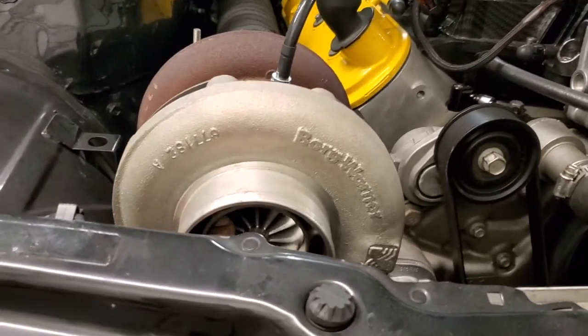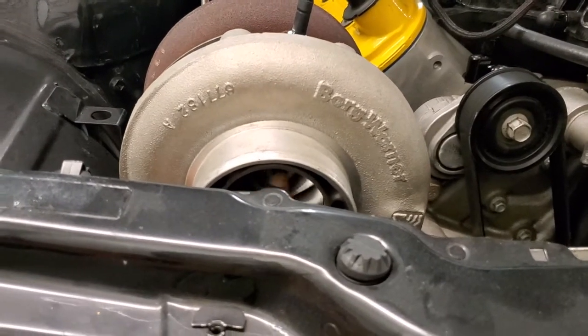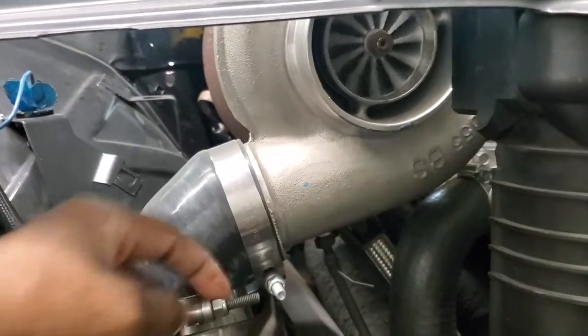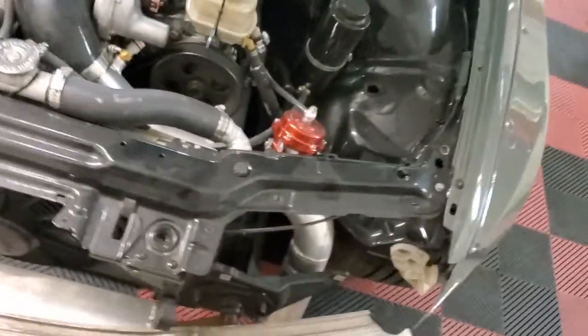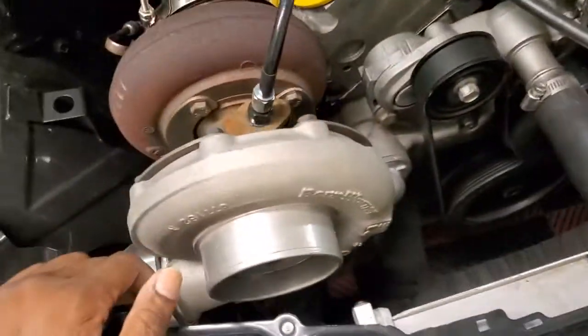Got a BorgWarner turbo in there, and I did actually upgrade it. This is an upgraded impeller inside of here. This is the billet upgraded 11 tooth impeller, ball bearing. That thing spins beautifully. It spools up nicely. All the little goodies in here.